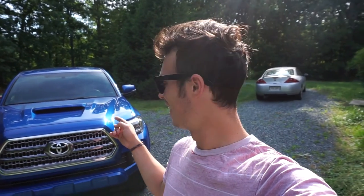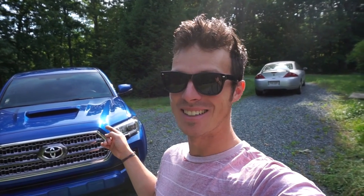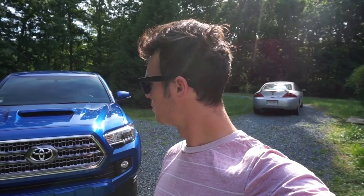Back. Oh, is that drool? Back from a week and a half being away from home in Virginia. And, I mean, I guess the week's off to a good start because look what's parked in my driveway. Brand new 2016 Tacoma, baby.